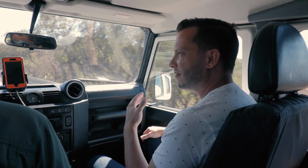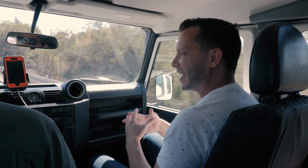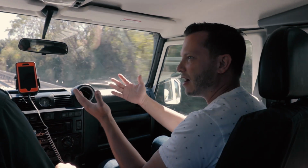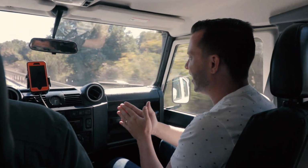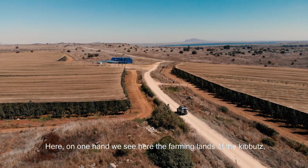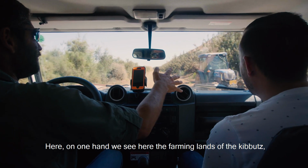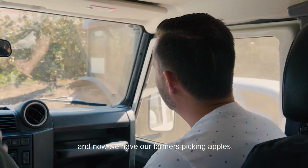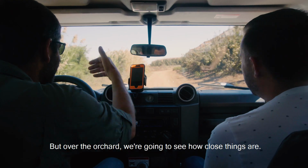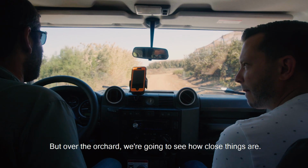Someone living in Tel Aviv who's tired of the everyday life, the busyness of everything, they can come 2.5, 3 hours away, and they can be in the Golan Heights and be in a quiet place. Here, on the one hand, we see the farming land of the kibbutz, and now we have our farmers picking apples.